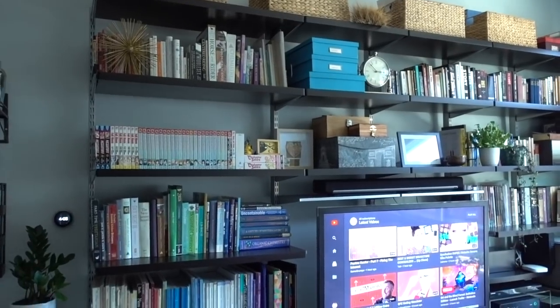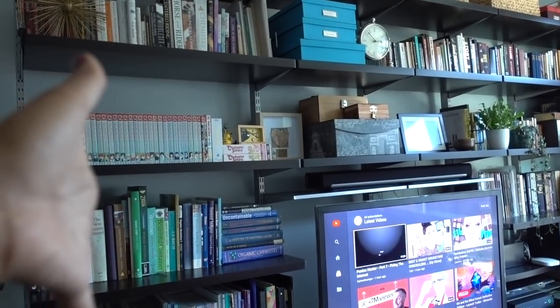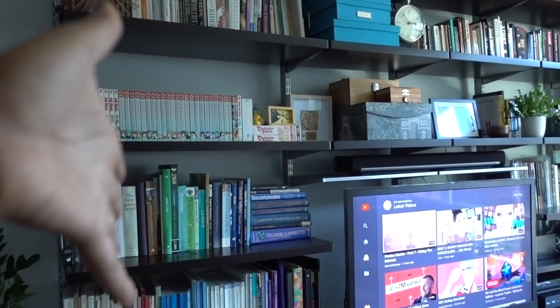So adansonii gate is over. She's gone. I kind of miss her. I really liked her, but the mealybugs, I just didn't have the bandwidth for it. You know what I mean?